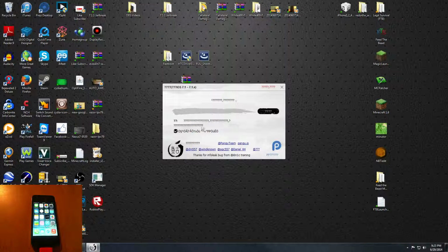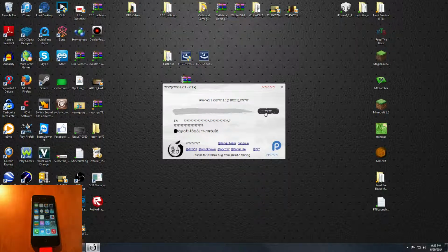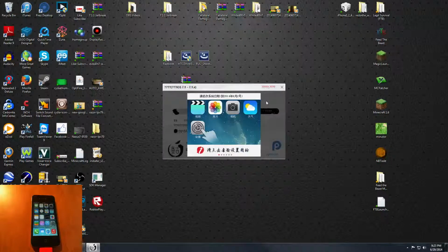So at the end of this video, I'll be demonstrating that this is a fully untethered jailbreak. Once you see your iPhone model pop up, you're going to see iOS 7.1.1, 11D201, iPhone 3,1, which means iPhone 4 GSM, which means it's on AT&T. So what you want to do is uncheck this box right here, and then click on the jailbreak button right here. Just tap on it, or click on it.